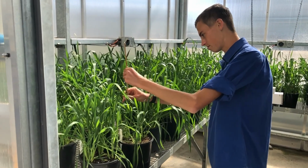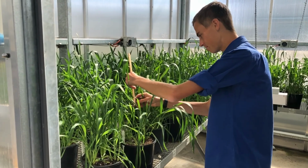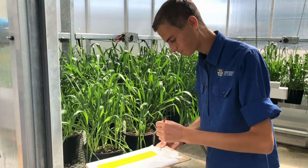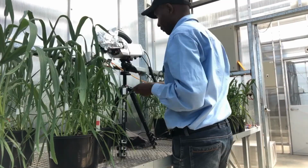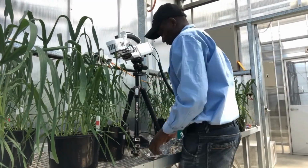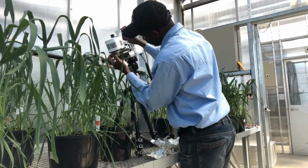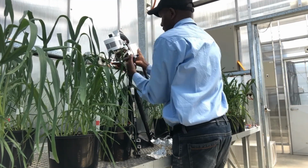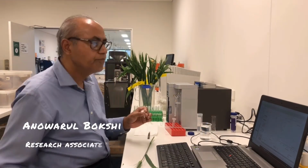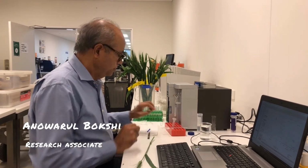In the glasshouse, we've been looking more closely at the interaction between high temperature stress and elevated carbon dioxide at flowering on both commercial and breeding lines of wheat. Some recent Australian cultivars combine both high yield and heat tolerance. However, new pre-breeding materials that have been developed using these methods offer commercial wheat breeders new sources of diversity for both yield and heat tolerance.